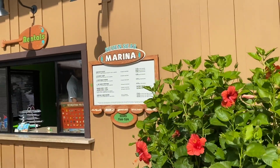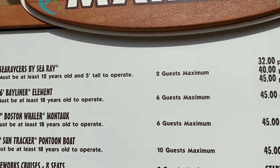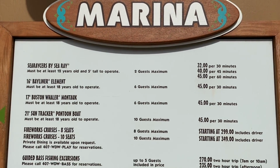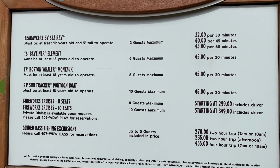We'll take a look at the price sheet here. So they're open 11 to 5. That's good to know. You can get those little sea racers, 2 guests, start at $32. Then you can go all the way up to a fireworks cruise for $350. So fun options, would make for a unique resort day activity.